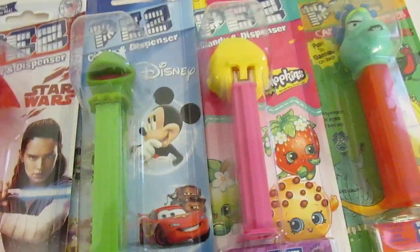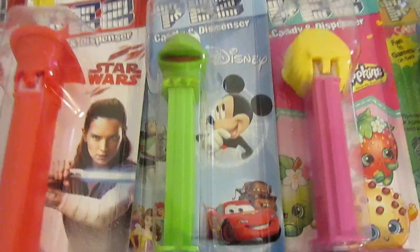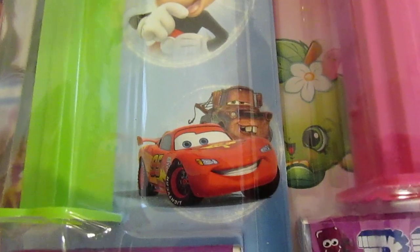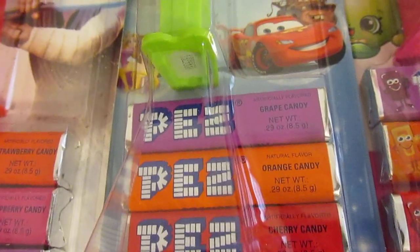So, then we see here is a miscarded item. A Muppet on a Disney. What do you think about that, Mater? Huh? I don't think he likes it. He doesn't look like he likes it. Look at that, though. Grape Pez candy. Yes.